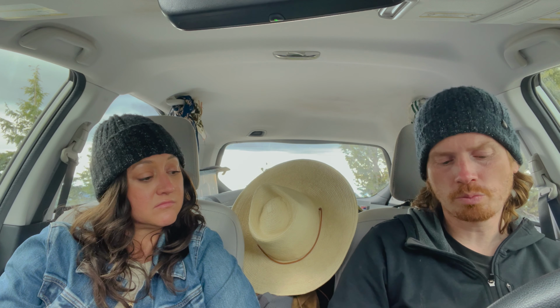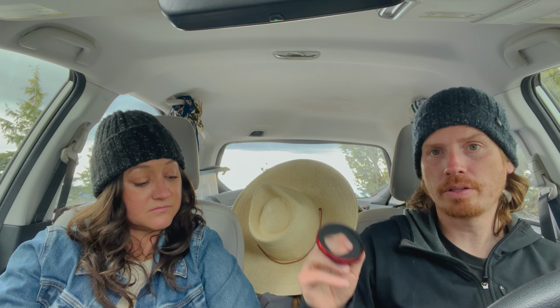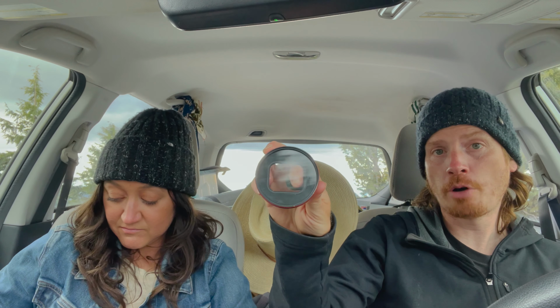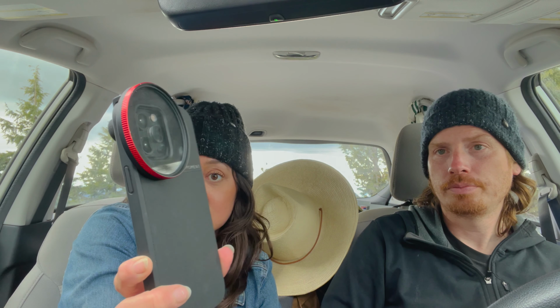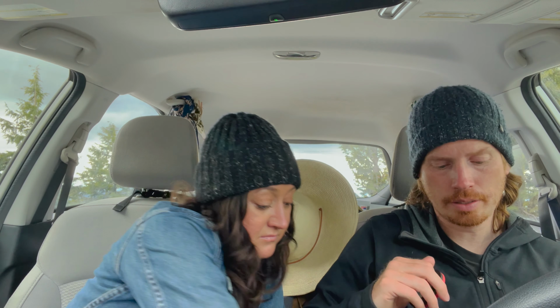I was going to say, this is borderline. I hate calling anything non-essential. This is the Moment Cinebloom filter and the phone mount that we use on our iPhones. This is what it looks like on Brett's actual phone. Yeah, so that's the iPhone 12 Pro Max.